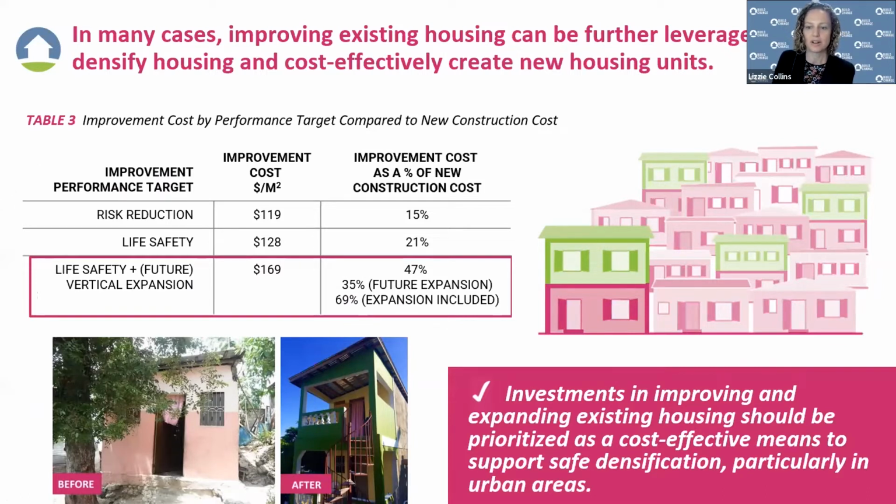These improvements may include work on the existing house, such as replacing a lightweight roof with a slab roof that can support a second level, or increasing the strength of the ground floor to account for increased lateral loads due to the future expansion.